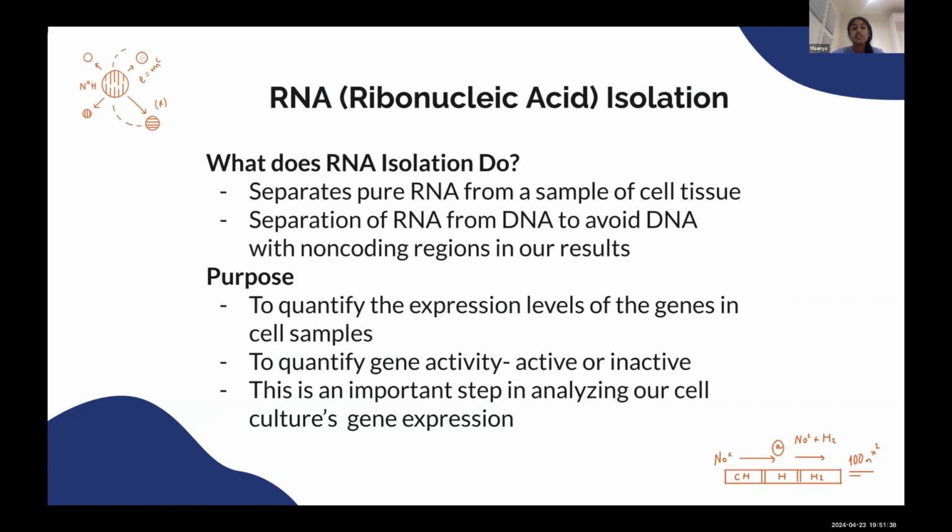RNA isolation serves many different purposes, which will aid us in our project. First, it quantifies the expression levels of the genes in cell samples, so it shows how much of each gene is being expressed. It also quantifies gene activity, meaning that it shows which genes are active or inactive and shows the activity levels of each of the genes and genomes. These results are vital in analyzing our cell culture's gene expression and learning more about our cells' genetic makeup and the effects of our drugs on our cells. We'll also be using the RNA that we extract from this process in future processes such as qPCR and NGS.